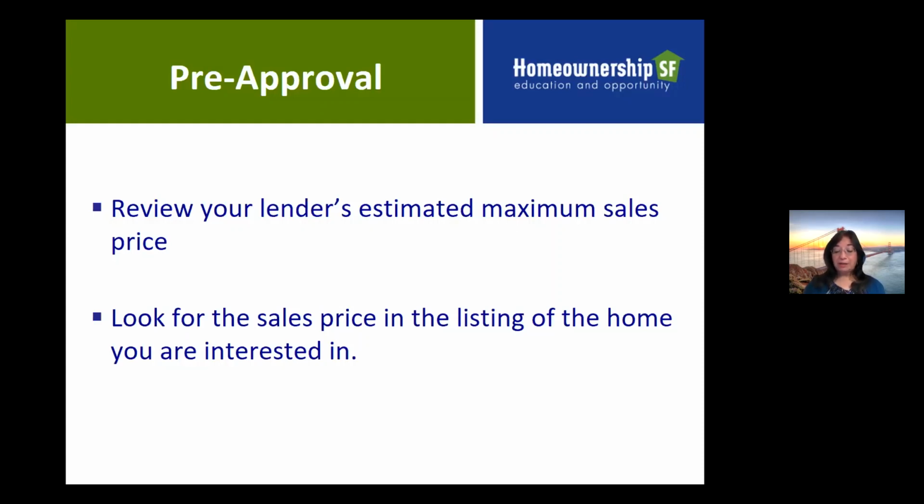An example, just to give you a reference: if a household's monthly gross income is $6,000 and the total housing cost is $2,000, then the front end debt ratio is 33%. And this applicant would be eligible for the BMR with the BMR DALP. However, if the income was $6,200, let's say, just $200 more, then the front end ratio would be 32%. And so that household would not be eligible for a BMR DALP.